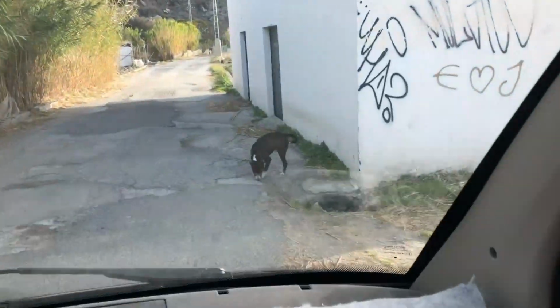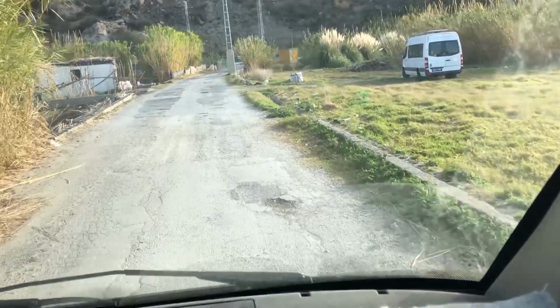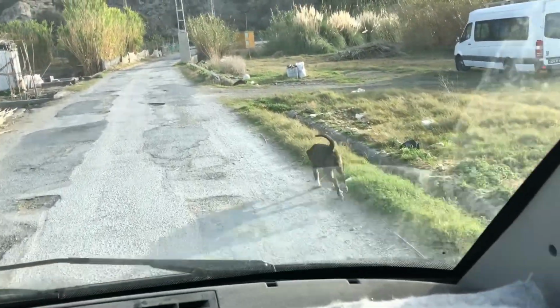I'm being chased by a dog, so I've got to make sure I don't bump the dog and that I get away from the dog. He's still there. Here he is.